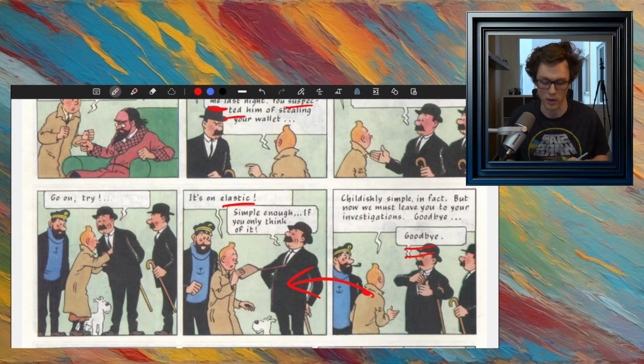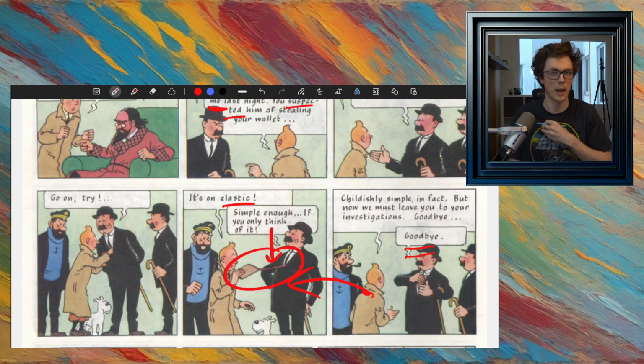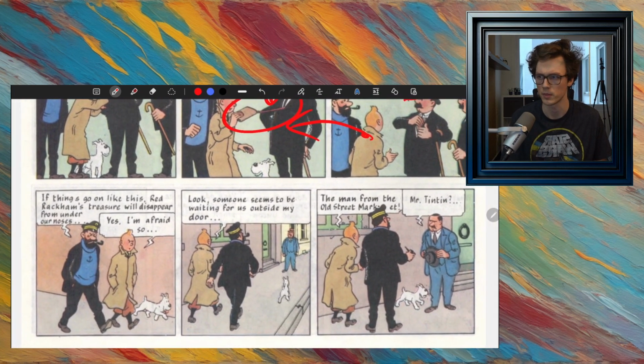Let's start learning though. So remember from last time, Tintin had just seen the ridiculous wallet contraption, the wallet invention of Thompson, which is on elastic, which means it will snap back if it gets stolen. But then he says, we're going to go now. We have more investigations. Let's see what happens.